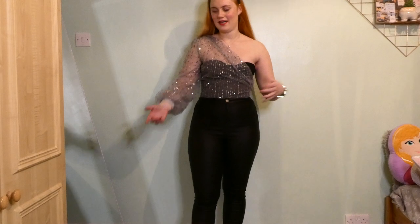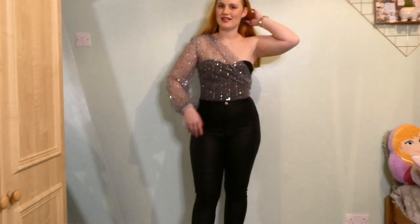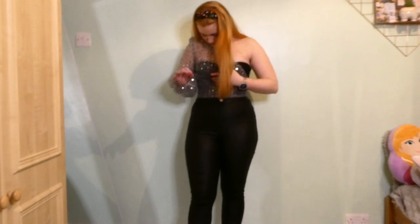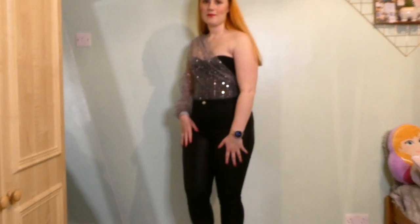It's very sparkly. I wish it was easier to get on. It catches on itself, so you have to be really careful with it. It's really pretty, but might be a miss from me.